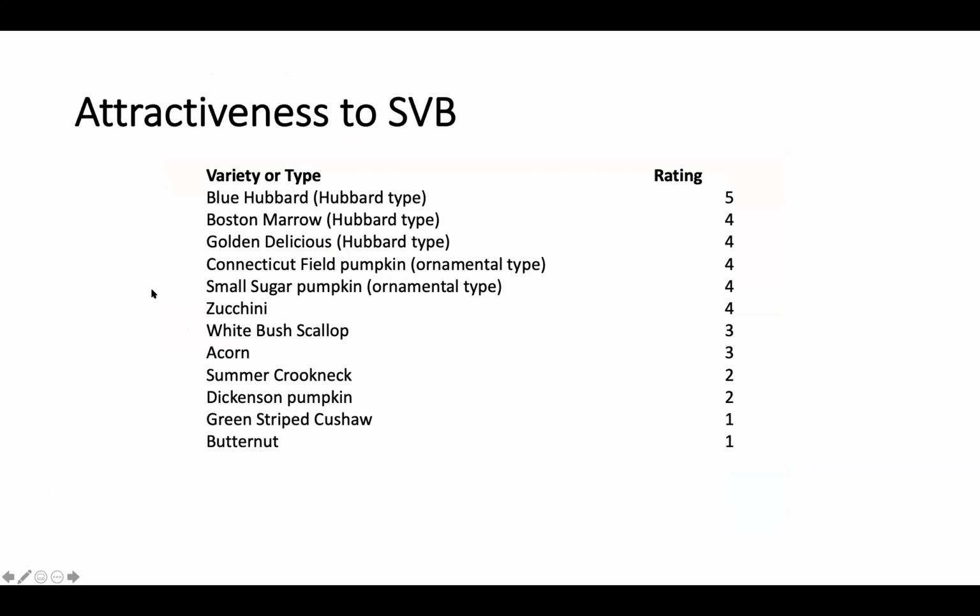So different types of squash have different levels of attractiveness to squash vine borer. So like the blue Hubbard types are the most attractive. Zucchini is really quite attractive as well. Summer squash are pretty attractive. And then butternut is really not very attractive at all. So that kind of tells you what I would say probably in a fresh market diverse situation, your zucchinis are probably going to be almost your indicator plant for squash vine borer.